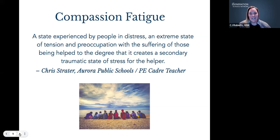And then compassion fatigue, a state experienced by people in distress, an extreme state of tension and preoccupation with the suffering of those being helped to the degree that it creates a secondary traumatic state of stress for the helper. So exactly what Aldina explained was that if I'm not taking care of myself, I care so much and I want to be here so bad, but I'm fatigued, I can't continue on. I don't know about you guys, but that kind of makes me feel better sometimes, because it really shows you that it's because you care. It's not because you're not doing a good job. It's not because you don't care. It's because you care so much. So have grace with yourself and allow yourself to accept that living in that moment of fatigue is truly because you're here for the right reasons.